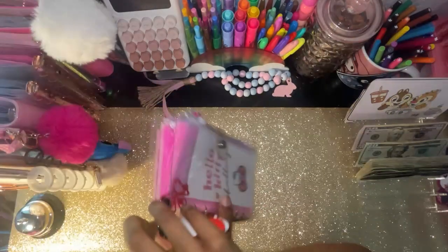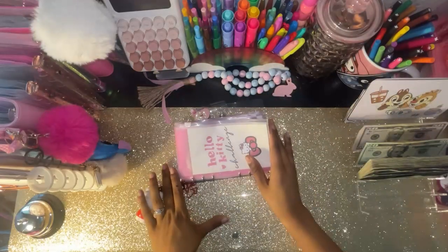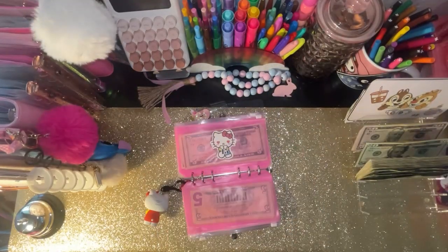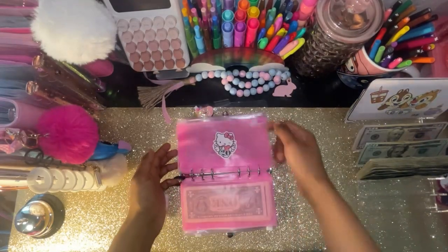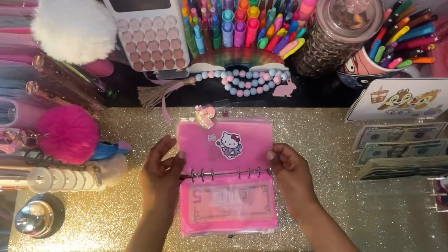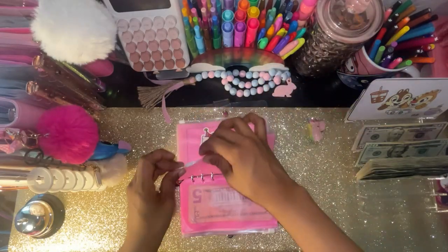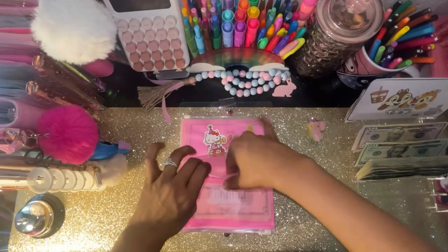Let's go ahead and get into this Hello Kitty. Let's go ahead and move backwards. This Hello Kitty challenge. Okay, guys, let's get into the Hello Kitty challenge. We left off last time when we rolled a $50, so that's what we are going to put in there. Whew. I mean, sometimes it's a good thing I got big bills.